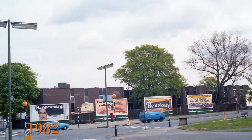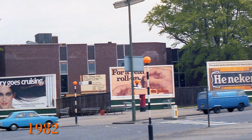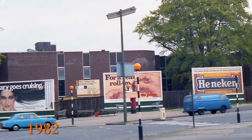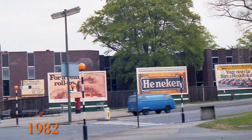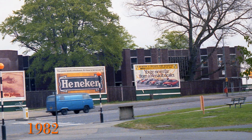Moving round the corner into Spur Road, looking down, there are abandoned shopping trolleys, which was very common in 1982. The style of the public seat has changed and the post box is no longer there. Moving round, looking at the billboards, we see another advert for Old Holborn, as well as adverts for companies still around today, Heineken and then Renault.